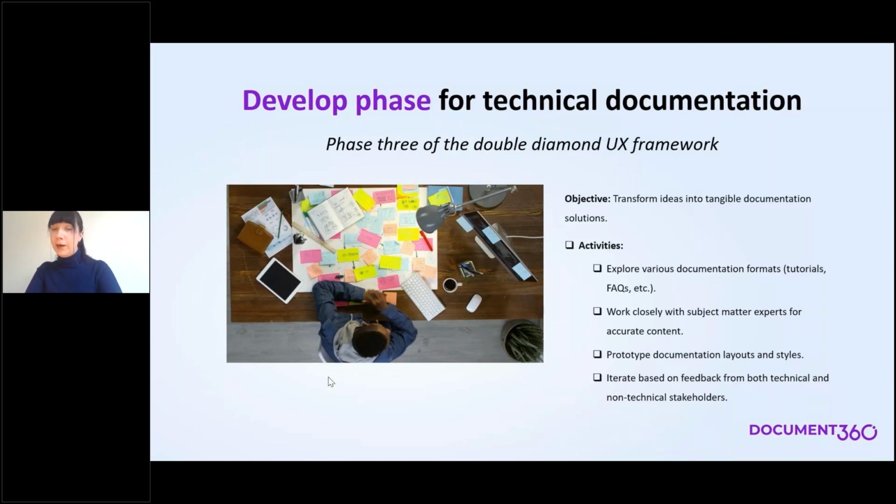You can also prepare maybe 3 versions of one document, or 2 versions, and test them against each other and see which one comes out with a higher rating or better understandability. You can do this with users, or you could do it with internal stakeholders as well. And then finally, you want to iterate on this feedback.